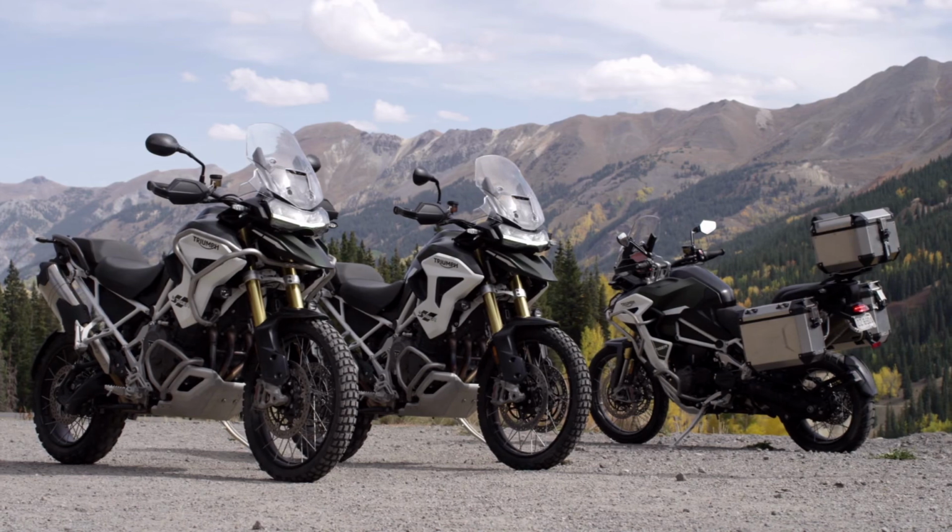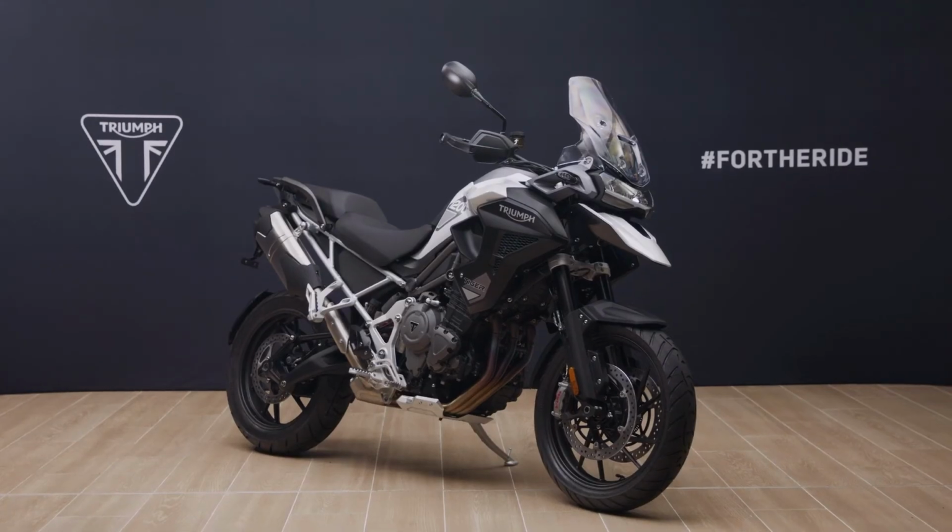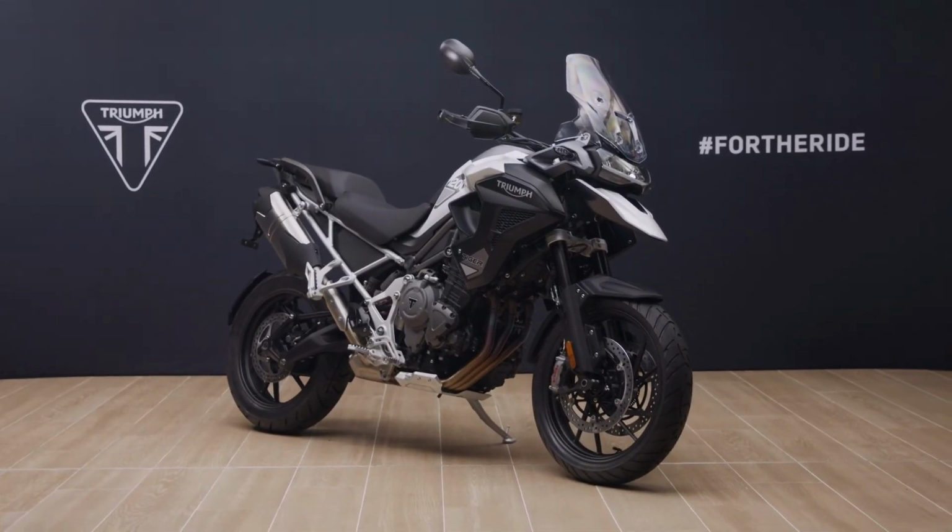In terms of style, it looks like the Tiger 1200 range has become a lot more adventure focused, and there's a lot more specific adventure accessories as well.